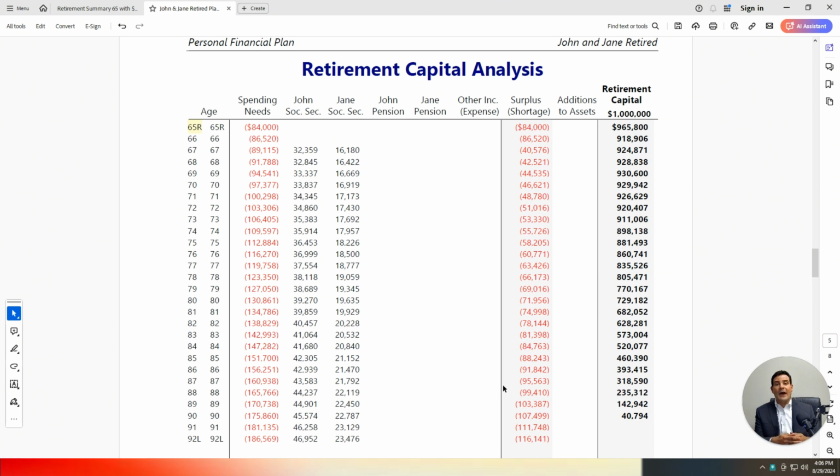So I would encourage you to account for all these expenses. Believe me, once you get into retirement, you'll be glad you did. And the other thing that I'll mention is a lot of people go into retirement thinking, okay, let's say $7,000 a month, we can live comfortably on that. But they've never really been retired before.